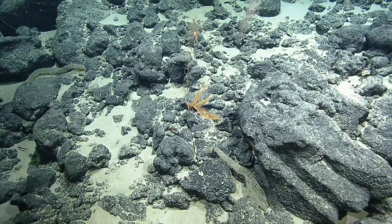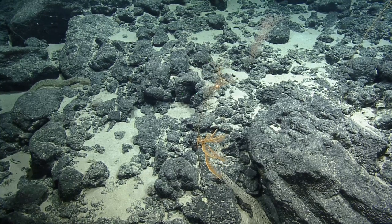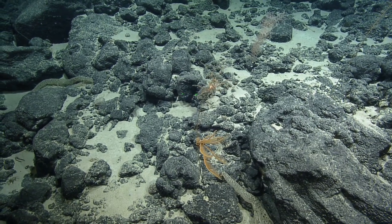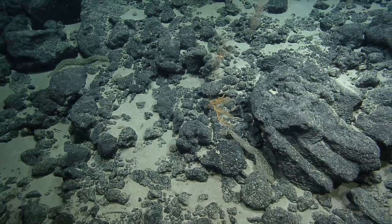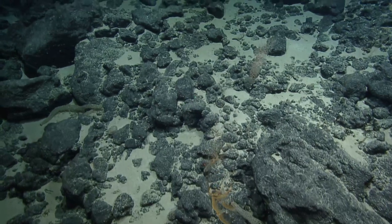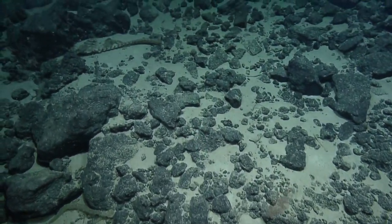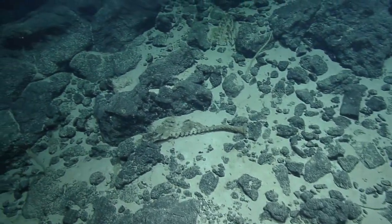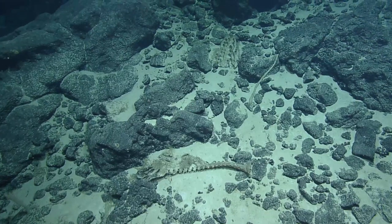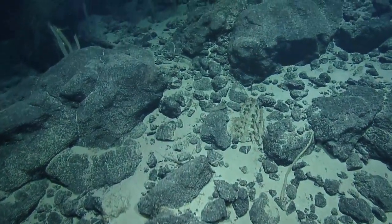It's a stalked crinoid. No, it's not a stalked crinoid. It's a crinoid on a bamboo. It's a crinoid, second time today. It's a crinoid on a stalk. The only stalked crinoid we've seen is on this dive from an earlier shift, and it was already damaged, so we get to see an intact one, I think.